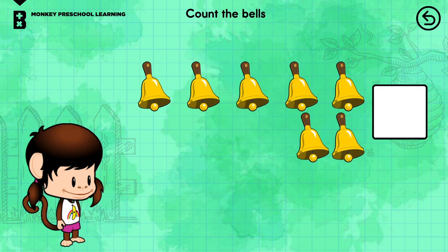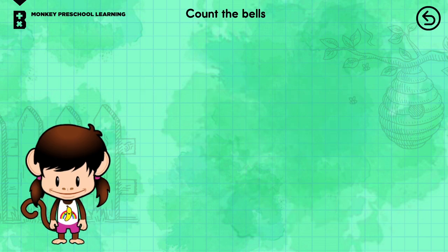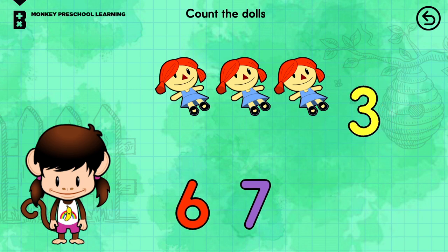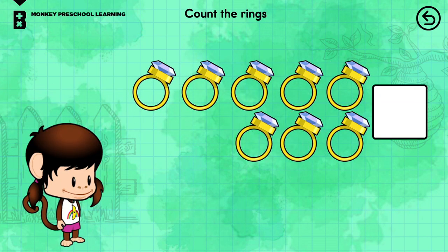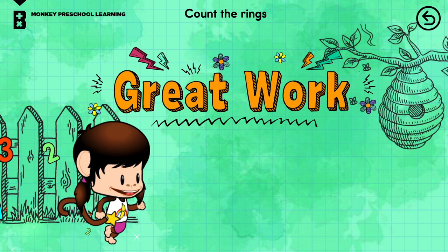Count the bells. 9 bells. Count the dolls. 3 dolls. Good counting. Count the rings. 10 rings. Great work!